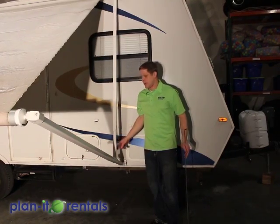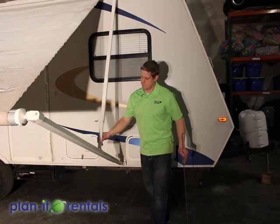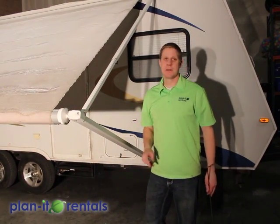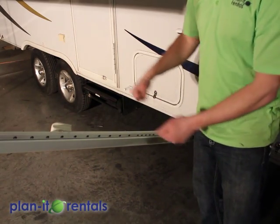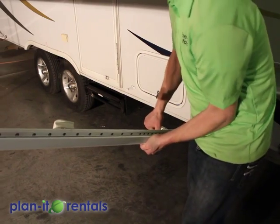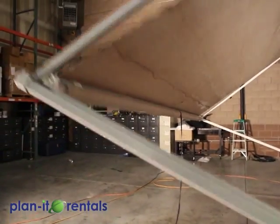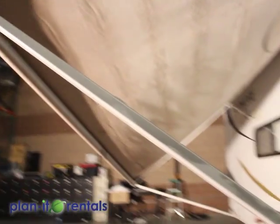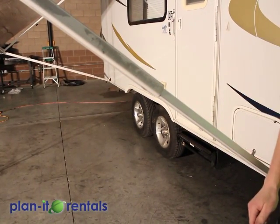Now you're going to slide the support bar on each side all the way up to the top until it clips into place, and repeat that on the other side. Now you'll grab the handle here and lift the awning up to the desired height. So just open it up and pull it out. And close the handle back down. And then you repeat that on the other side.